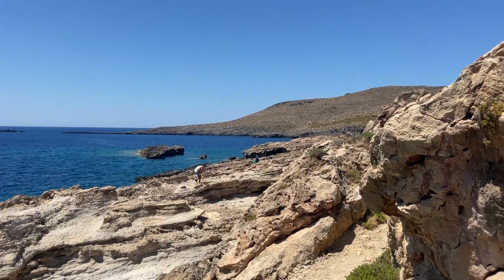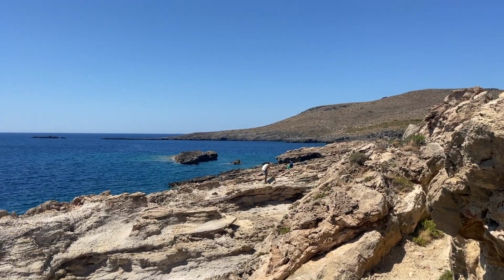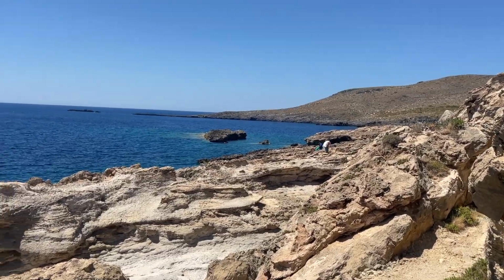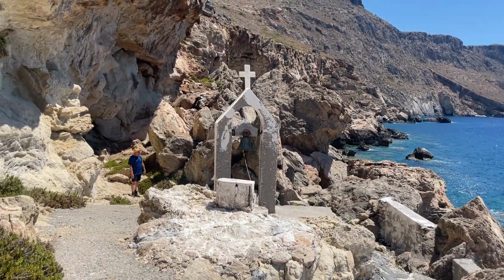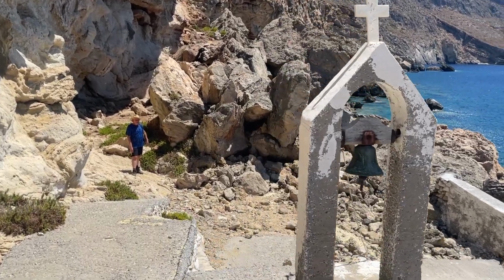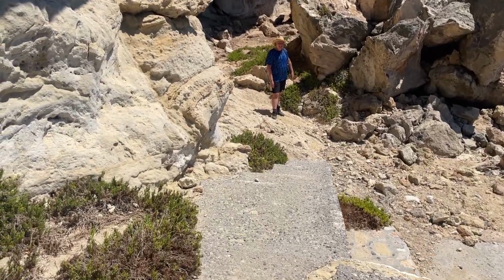Here are the salt farmers carrying the salt they've collected. I think they pump up the seawater onto the rocks and it dehydrates in the pools. I don't know. And then this is a little walk they told us about. They said there's a church in the cave. So we would never have known this was here. Always pays to stop and speak to a local.